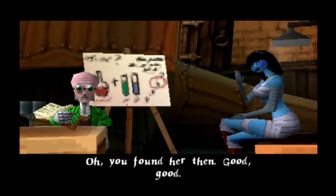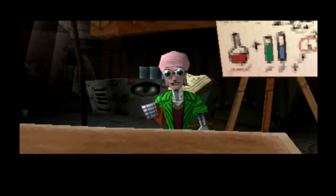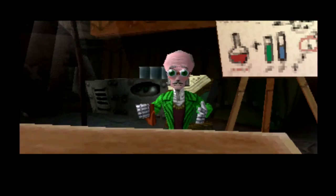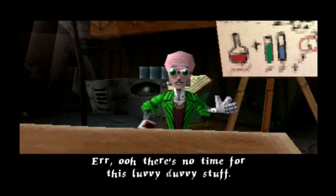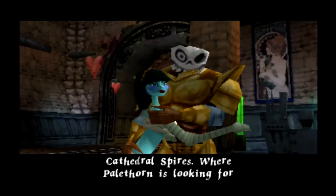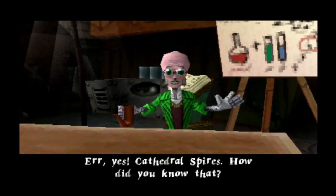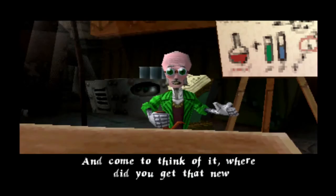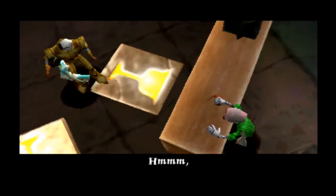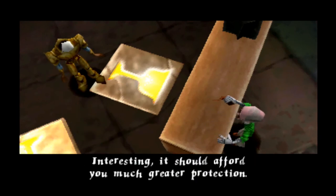Oh, you found her then. Good, good. I knew she'd come to no harm. Ooh, no time for this lovey-dovey stuff. Things are looking grim. I'm picking up a bizarre signal from Jade Spire. We're up the way looking for the final pages of the spell book. Yes, Cathedral Spires. How did you know that? Where did you get that newfangled armor from? Looks to be made of the same material as your shield. Interesting. Should afford you much greater protection.